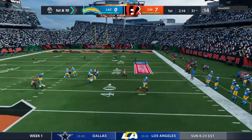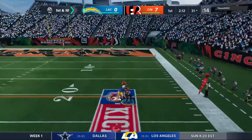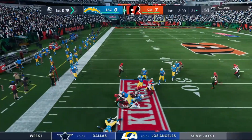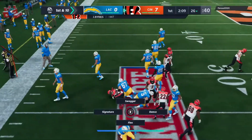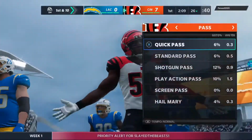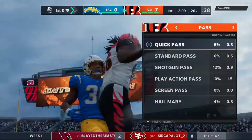Eluding the pressure right. Into double coverage, and it's intercepted. Picked off at the 22. And they will take over at the 26-yard line. Second interception for him now here in this first half.